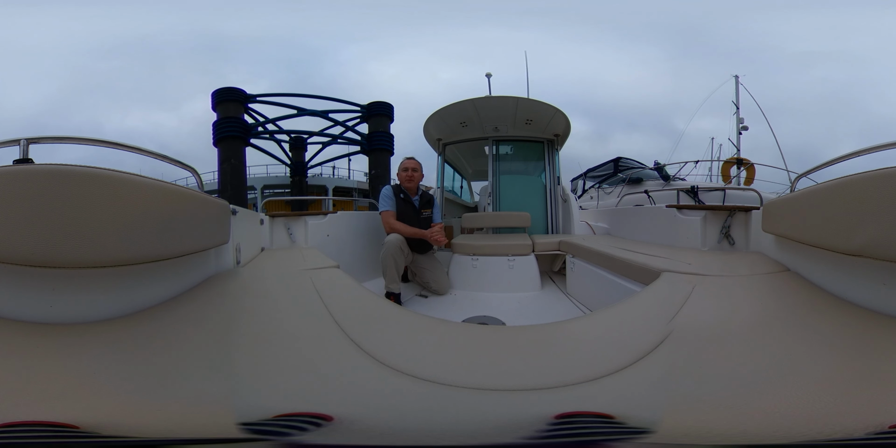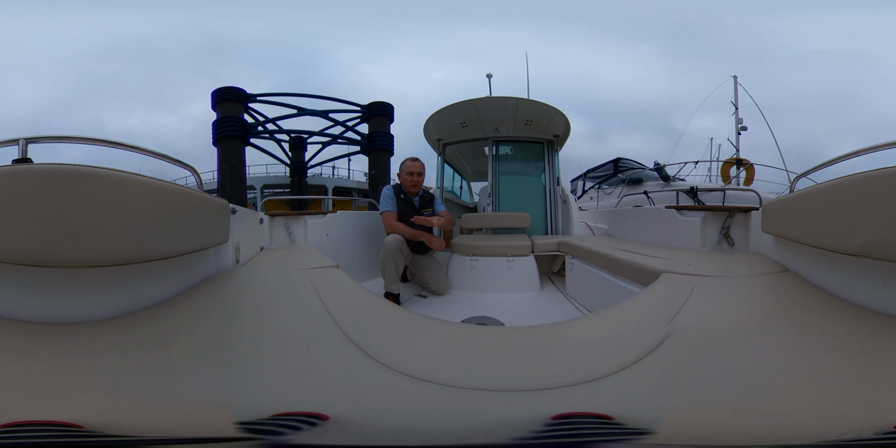Hi everybody, this is Tim from Boatshed Yacht Brokers on board this Jeanneau Merryfisher 655 for a look around her cockpit and interior in virtual reality.